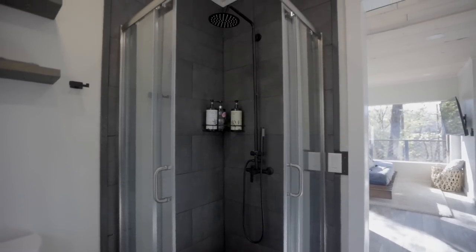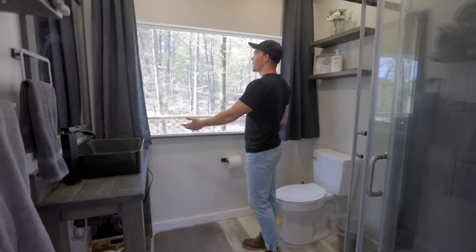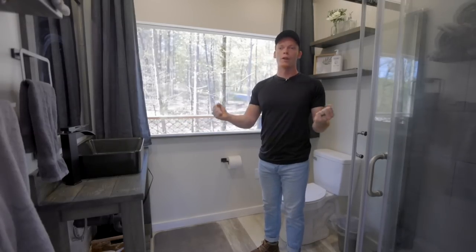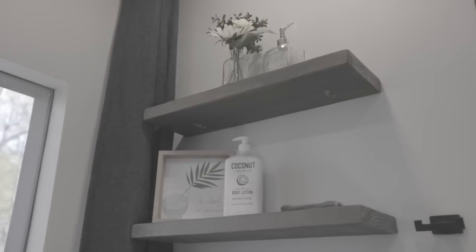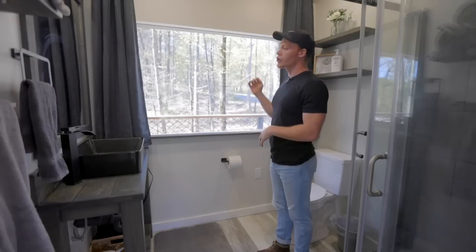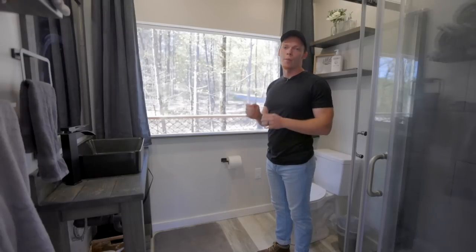Everything's custom tile work. This is really fun because you've got this big old window. We really like the idea of having that picturesque view: you open the barn door, and there's a big window right across from it. We just really like the idea of bringing the trees in, making sure that in every room you're in, you remember you're in a treehouse.